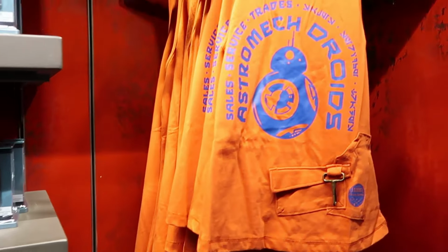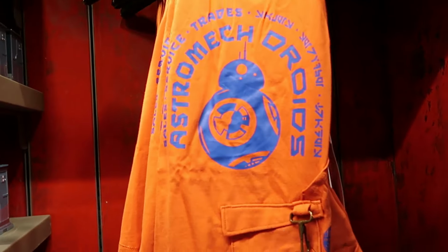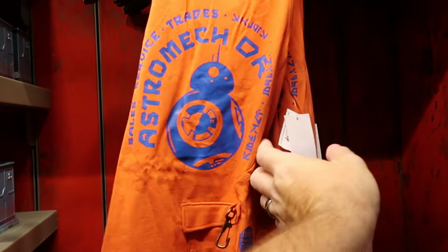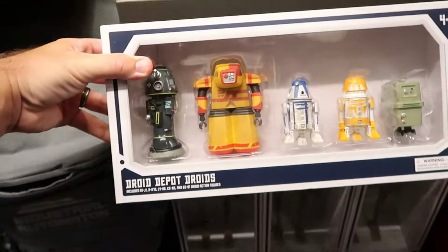Over here is the kids, let's see here, Droid Depot tank top. This is a really cool design with the metallic hook on the bottom section with BB-8. These are $32 a piece. And then right underneath there is the Droid Depot droids.